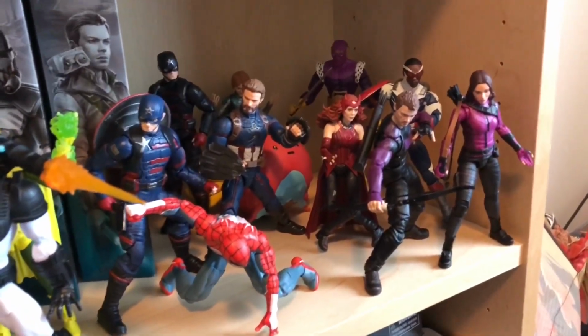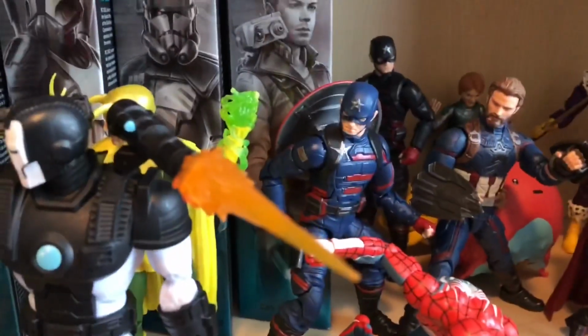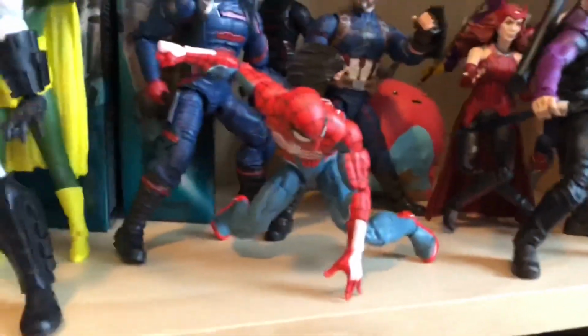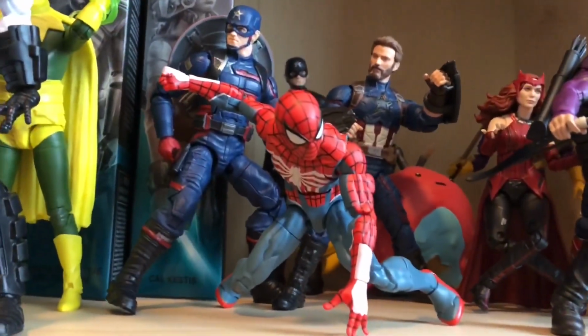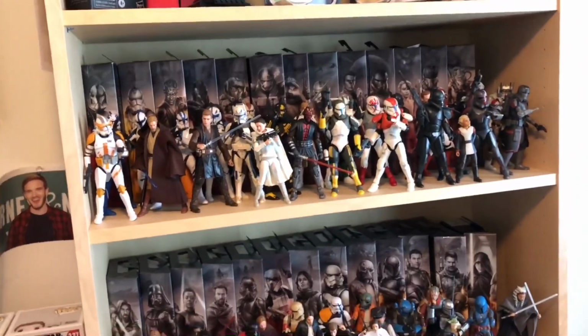I'm not as big into Marvel as you can obviously see. I have way more Star Wars than I do Marvel, but I still really like Marvel. There's definitely some cool figures from here, like John Walker, he's cool. Clint and Kate, they're both really awesome. That Spider-Man that I just got is super awesome. So yeah, some cool figures, but Star Wars, man, my Black Series figures, that's my bread and butter. I love them to death.